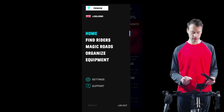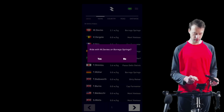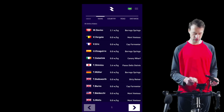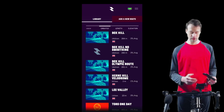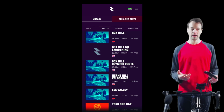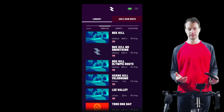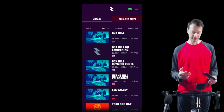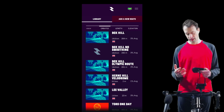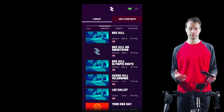If I go to the menu here, I can find riders, so I can see who's online. So here we are. I'm not going to choose to ride with them right now. We can also look at my Magic Road library, and these are different to the real roads. So Magic Roads are roads that are generated through you sending a GPX file to Magic Roads at rgtcycling.com. And the quality of the Magic Road will really depend on the quality of the GPX you send in.